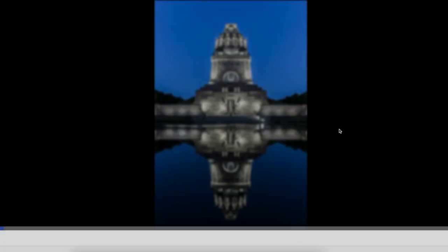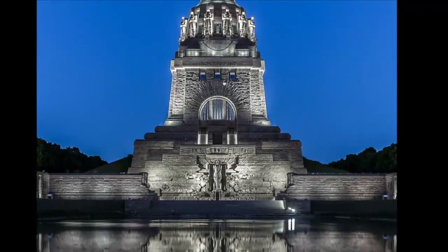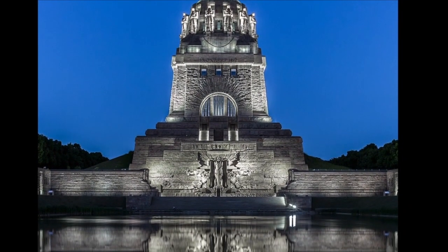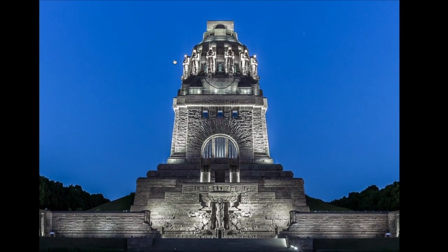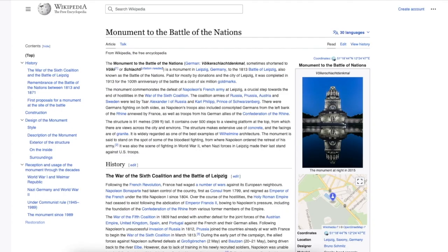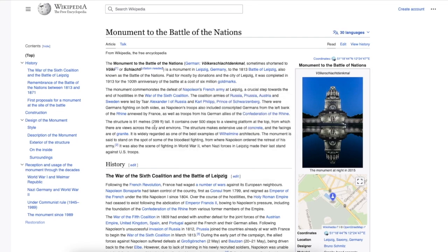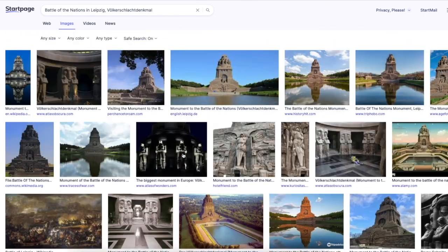Are you kidding me? 1913, this mind blower. And for what? Just a monument? I mean, people are hungry in 1913, really just trying to survive. We're not wasting money on monuments commemorating old battles. I mean, somebody built it, but I don't believe this story. The monument commemorates the defeat of Napoleon's French army at Leipzig. It's 300 feet tall, has 500 steps, and is just absolutely beautiful, inside and outside.